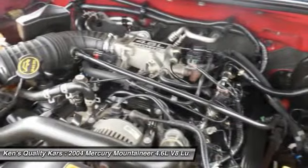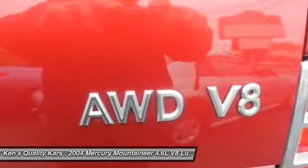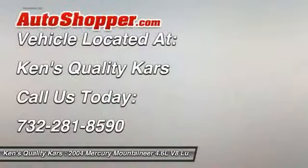power windows. A vehicle like this doesn't come along every day. Come in and get it before someone else does.